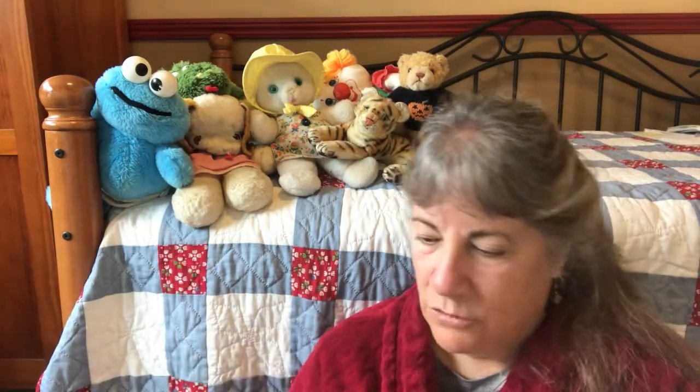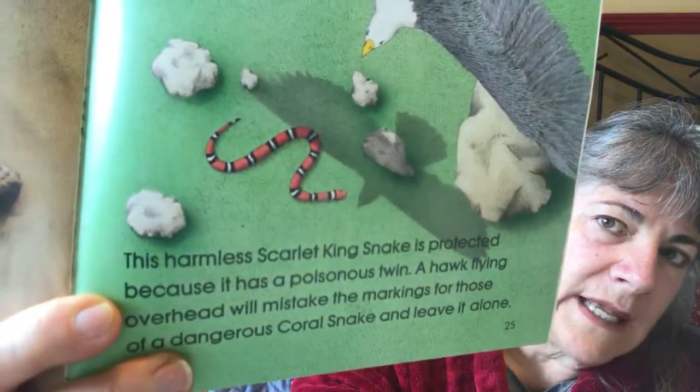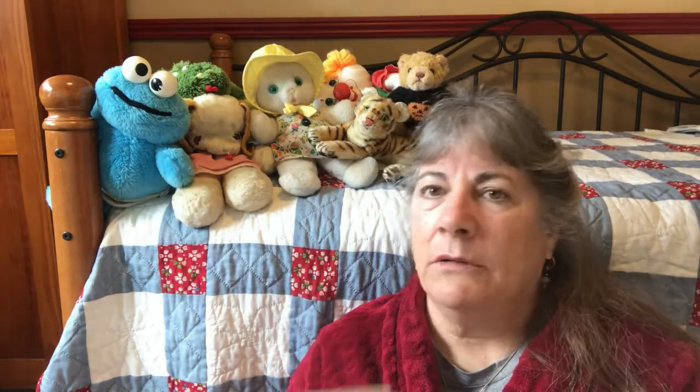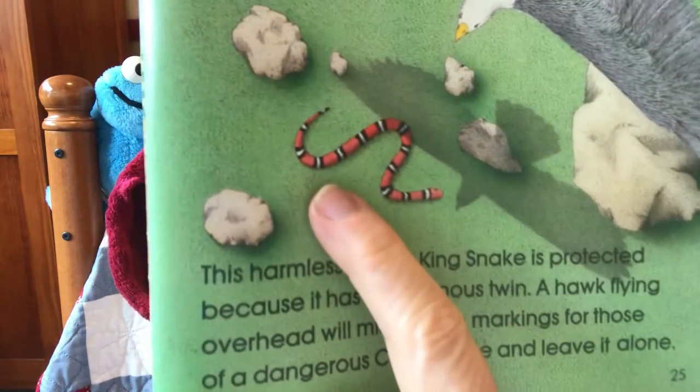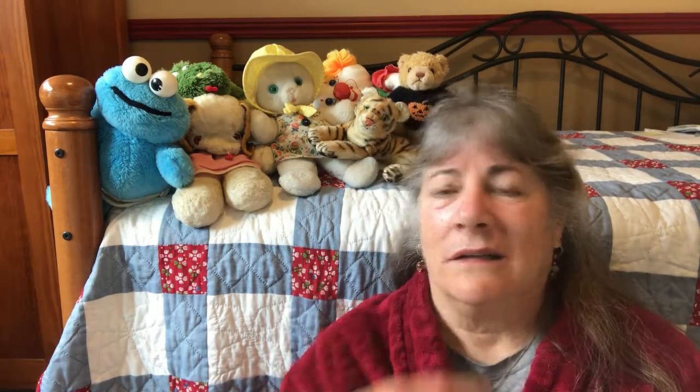But what I do want to talk to you about is, we're going to go back to this one again. So this one is the friendly king snake. And there is a little rhyme that says, red on black, venom lack. That means there's no venom. Red on yellow, kill a fellow. So if you look closely at this snake, this color pattern is the red is touching the black. And that means venom lack. That means there's no venom. But if you saw a snake where the red is touching the yellow band, then red on yellow, kill a fellow. You don't want to be touching that.